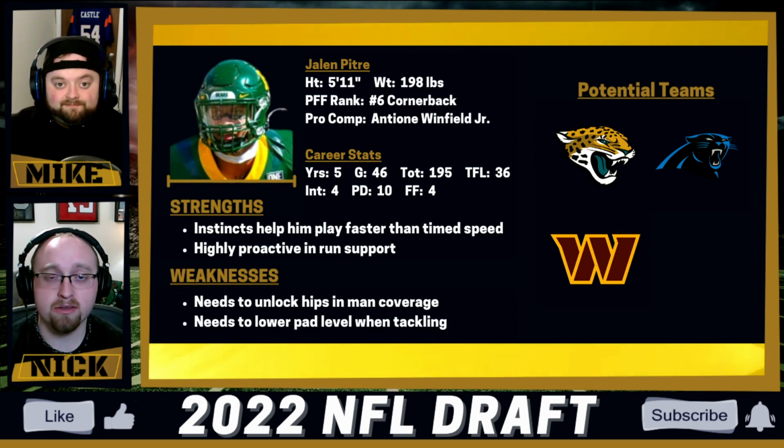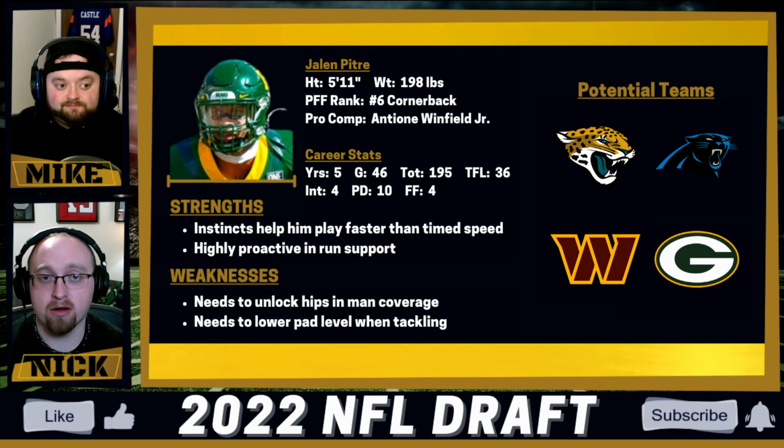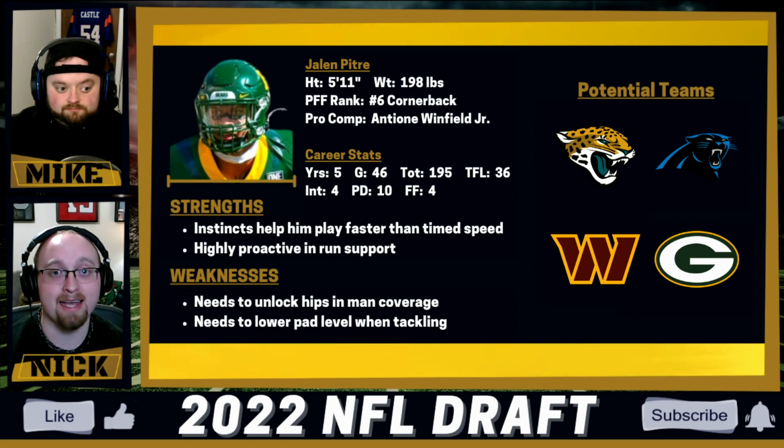And lastly, let's look at the Green Bay Packers. Yes, they have Darnell Savage and Adrian Amos, but they're going to need another guy back there because when you look at a lot of depth charts nowadays, these teams are 3 deep at the safety position as they like to rotate these guys in and out, make sure that they're staying healthy and fresh throughout the game. And Jalen Pitre would be a dynamic weapon to go along with this Green Bay secondary.